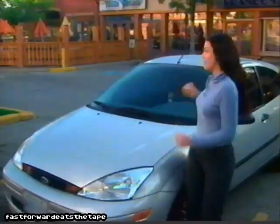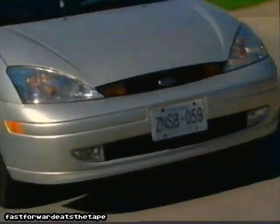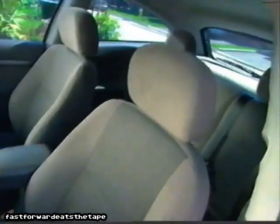My name is Sonia, and this is my Ford Focus. I shopped around a lot for cars. I wanted a car that I can depend on. It's everything I needed. My CD player, coffee holder, right on gas. Look at all this space. It's a fabulous car, and I look really cool in it.